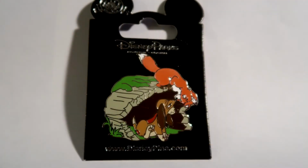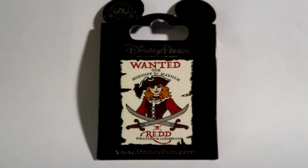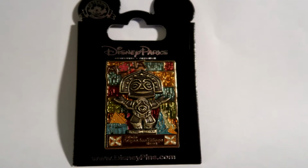And like I said, I'm a huge fan of the Fox and the Hound, and I ended up finding a pin for $9.99 with Todd and Copper on it. I'm a big fan of the direction that they took the redhead in the Pirates of the Caribbean ride, so I found a pin for her as well for $9.99. And every time I visit a resort down there, I like to get a pin just to commemorate my trip there. So I ended up picking up one for the Polynesian Village Resort when we had dinner at Ohana.